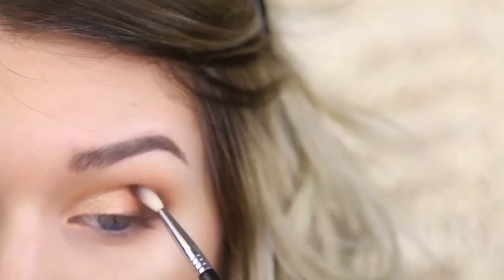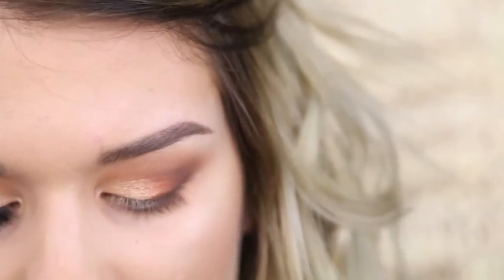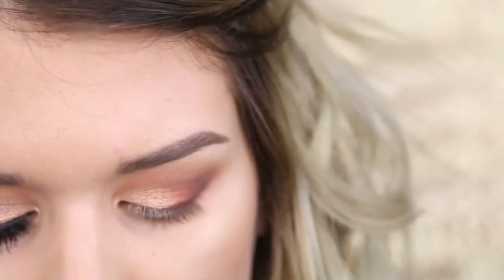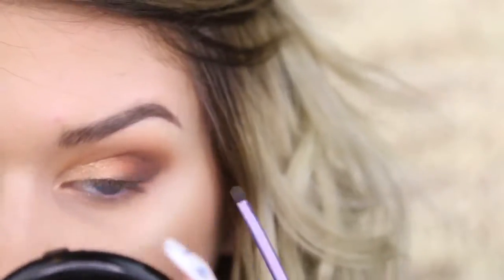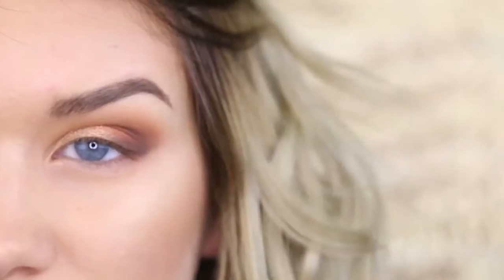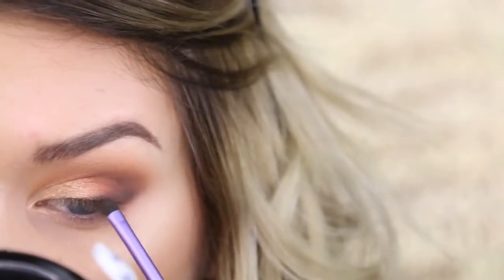And then I'm going to take my little Sigma E36 brush and I'm just going to gently blend. And then I'm going to take a little Real Techniques accent brush. Damn it. I thought I had fully wiped off, and I was like, okay, now I just really have an excuse not to know the name of this brush. I'm just basically going to thicken it into kind of almost a wing on that outer corner.